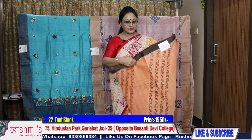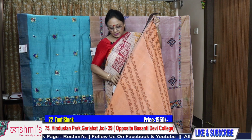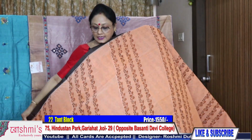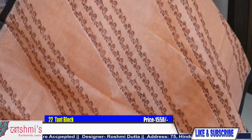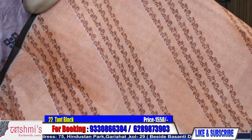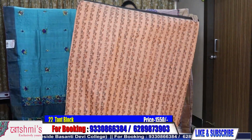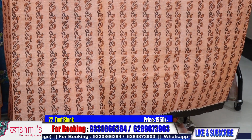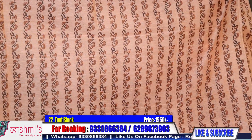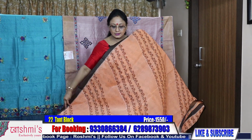Saree number 22. These all are pure cotton sarees, pure Bengal tant. See, this portion achal, from half achal to half saree, this block will go diagonally, in this way. The color is light orange with brown border, and the entire saree from the beginning will go with this block. So up to pleats you will get this type of block, and the rest half with the diagonal design.